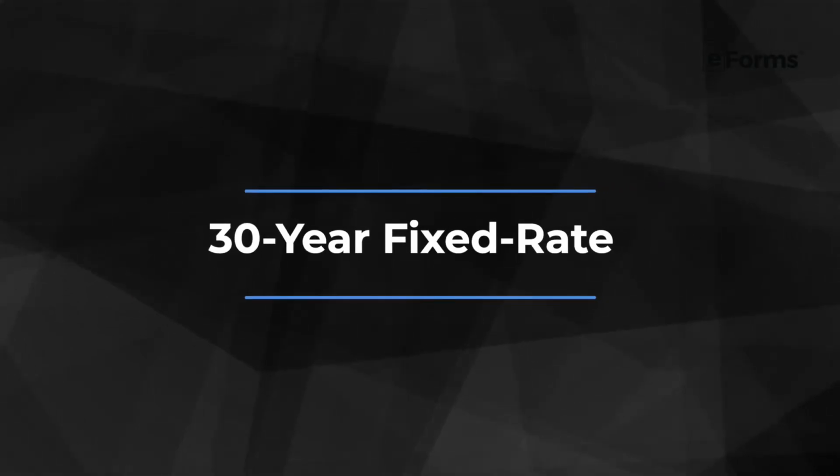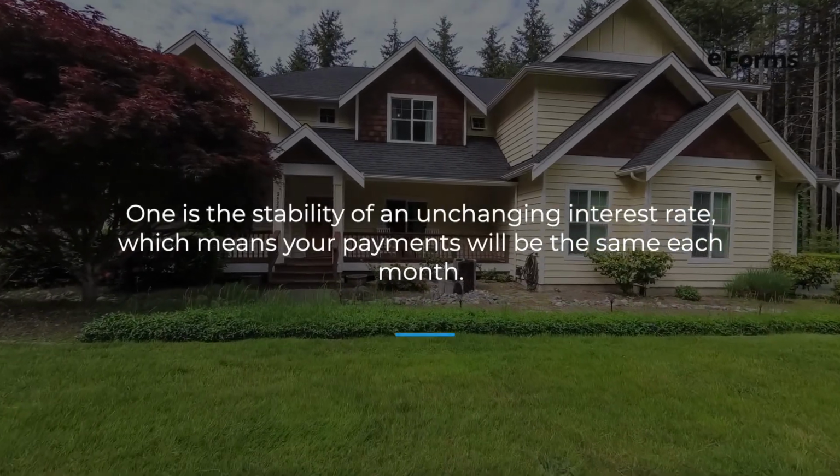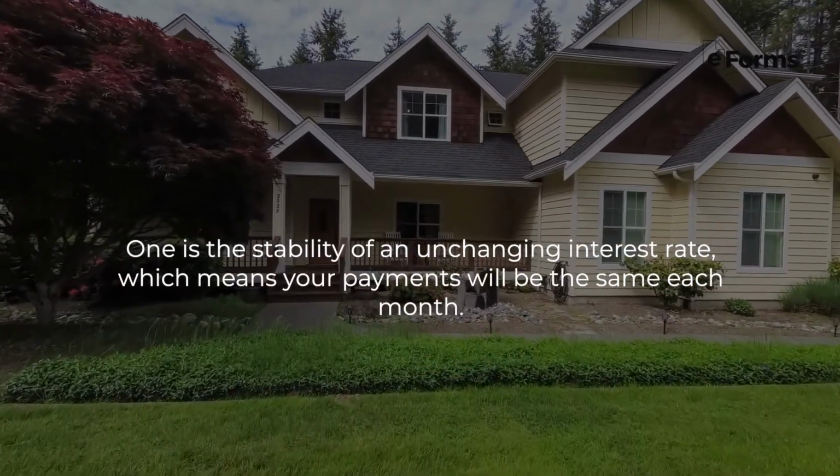Let's take a look. We'll start with the 30-year fixed rate. This is by far the most common type of mortgage. You get a set interest rate that doesn't change for the life of the loan, and it's paid off over the course of 30 years. There are two big benefits to the 30-year fixed rate. One is the stability of an unchanging interest rate, which means that your payments will be the same each month.